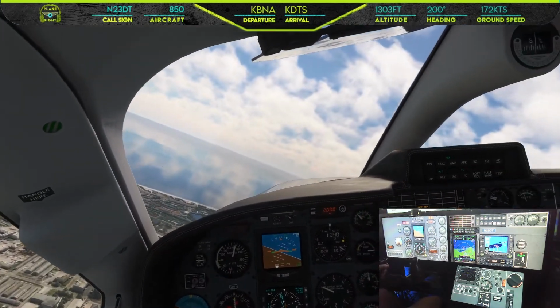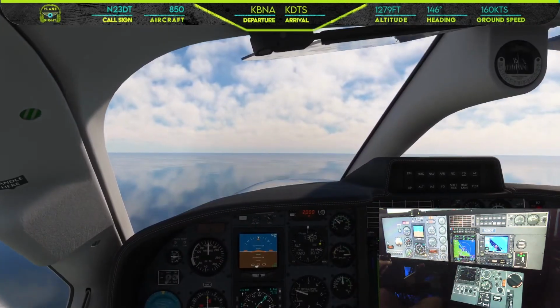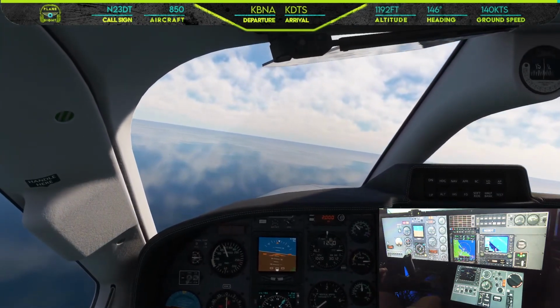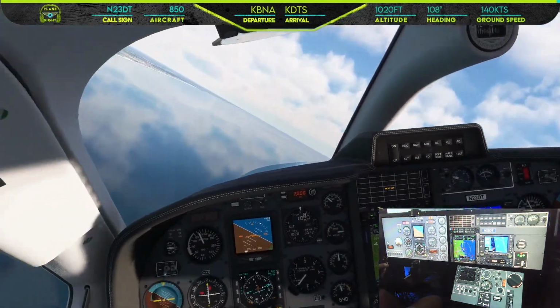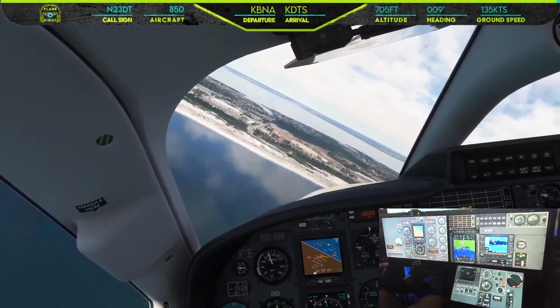All right, so we'll go ahead and start our turn, outbound leg. We'll go ahead and turn off our flight director, and we'll go flaps 10, and we'll go ahead and go gear down, and we'll go ahead and start this off. So we're good there. Landing lights are on. We got 3 green. Don't sink. We're not going to sink.